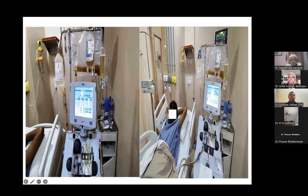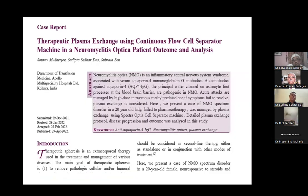And here you can see I am doing this procedure using blood bank fresh frozen plasma, and in the right side you can see this is the albumin, right? So I am doing it with albumin and fresh frozen plasma, but in a very big bag. We are seeing how this high colored plasma is getting collected into the plasma wastage bag, what we call it, right?